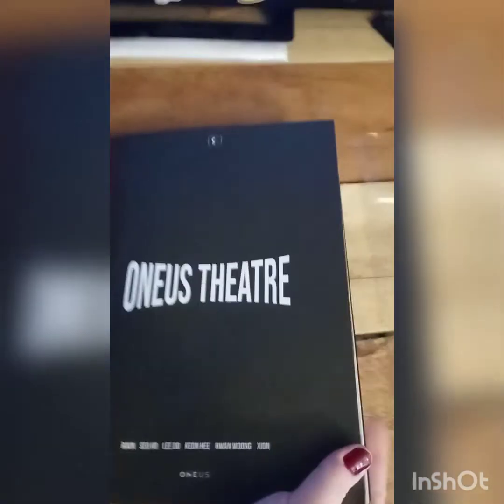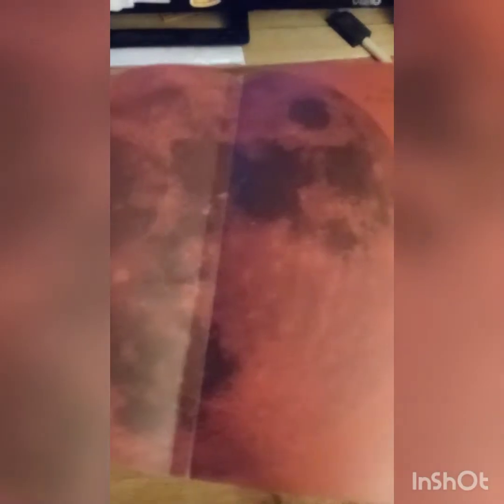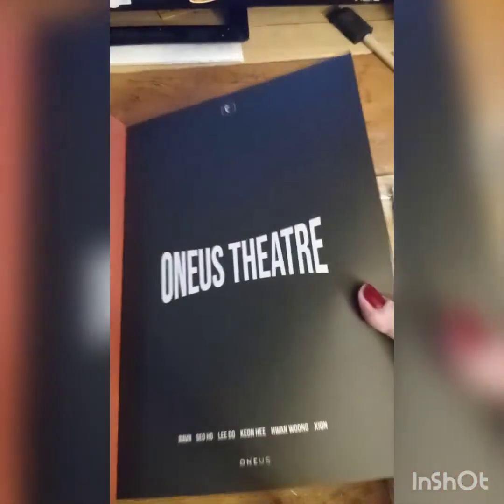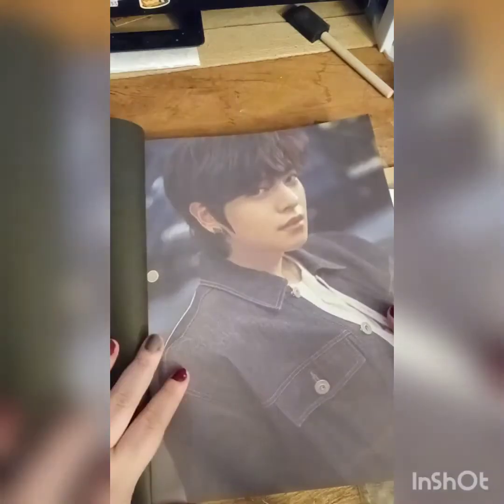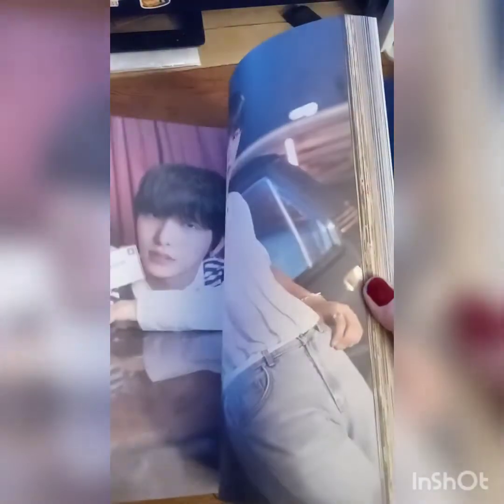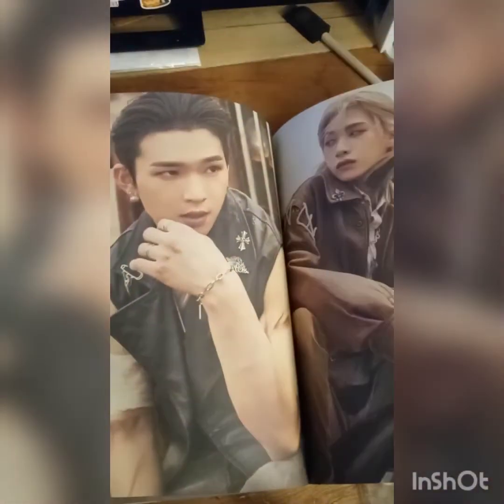Okay, so let's go ahead and start with this. Look at it. It's so pretty. Long-haired Raven. Okay, we're gonna flip through this pretty quickly because my camera is running out of space. So let's just try and get both angles in here, I guess. The Shout Out Black Hole Crazy Hot's in here!